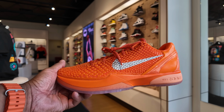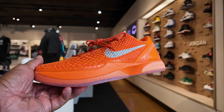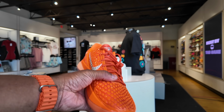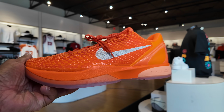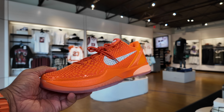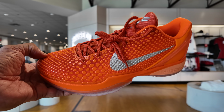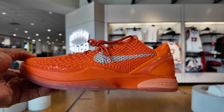Super clean. Now, allegedly, there should be another pair dropping. There's a PE by Caitlin Clark. It's called the Cookie Monster. It's literally a deep raw blue, just like Cookie Monster from Sesame Street. It is clean. Looks exactly like this with a few different hits. Just imagine this shoe with the Cookie Monster costume. I think that would be fire too. If that shoe does drop, I'm copping.